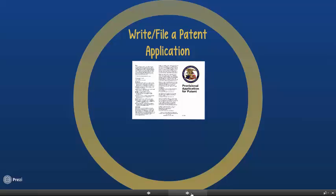A patent application is a highly technical document that has a very clear and scientific or very engineering-heavy description of whatever this idea, this invention really is. So patent applications can run to 100 pages long, in fact, without exaggeration, and they have very special both legal and technical language in them.